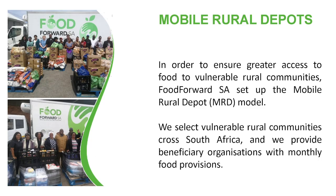In some cases, we receive so many goods that are highly perishable, such as tomatoes. And in that case, we make our own tomato jam and our own tomato pasta sauce. So agro-processing is able to take place also just using surplus food, and we're able to extend the shelf life of many products. We also have a program that reaches directly to rural communities.